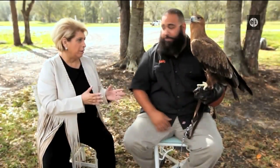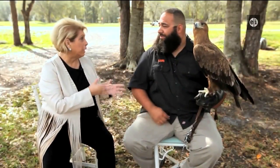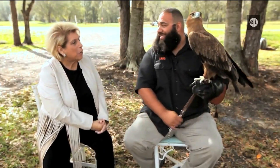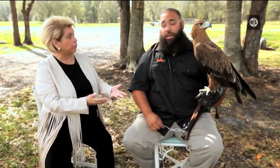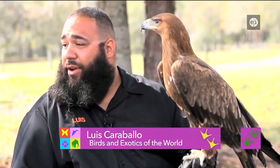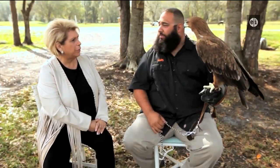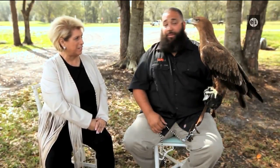Louis, it is rare that we can get up close to an eagle. And this is an eagle. That's what they say. But this is not an American eagle that we're used to seeing. No, it's not. This is a tawny eagle, and they're native to Africa. I would imagine the tawny is because of her coloring. Exactly. It's a beautiful coloring. She certainly does. And very, very regal, but a little spicy here with us, huh?